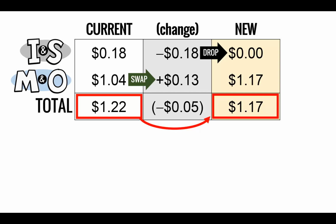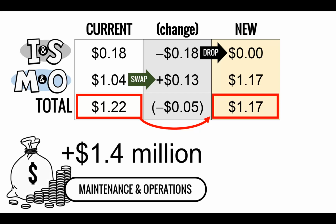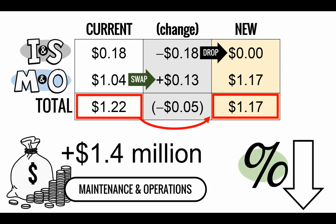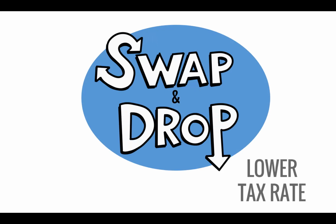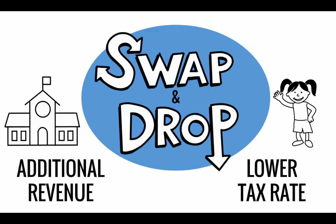So with voter approval, Wichita Falls ISD can bring in an additional $1.4 million in operating revenue annually while also paying off our current debt, and at the same time, your overall tax rate goes down. In this way, Wichita Falls can join all the other schools in our region who already have an M&O tax rate set at $1.17. That will lift our district to per-pupil funding amounts that are closer to those in Holliday, Iowa Park, and Burkburnett instead of at the bottom of this revenue list. It's a tax rate swap and drop, lowering your tax rate while putting more money back into your schools.